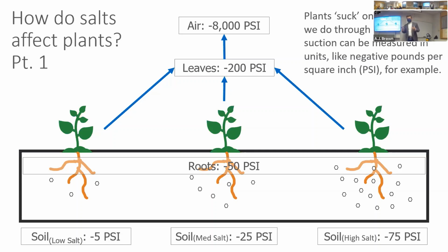And now you can kind of see that as long as that gradient is maintained, the water will move through the plant and out into the air, as long as that chain isn't broken and that gradient is maintained. So in our first hypothetical situation on our plant on the left, I've added some salt, and it's a very low salt. It's got minus 5 PSI. So is that gradient maintained? Will the plant uptake that water? Once again, I'm going to give you the answer. The answer is yes. So we have a negative 5 is greater than negative 50. So therefore, the water is able to move through the plant and out into the air as normal.